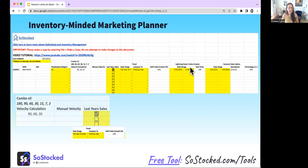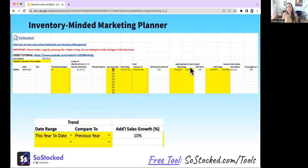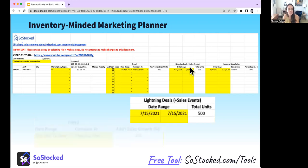So you get that down, and then you want to look at a trend. If I'm pulling data from last year, do I want to look at this year versus last year, what my growth trend was? Do I want to add that, or quarter over quarter? Am I going to do a PPC campaign that's going to increase sales by 10%? Those things need to be part of your marketing plan that goes to your inventory team.